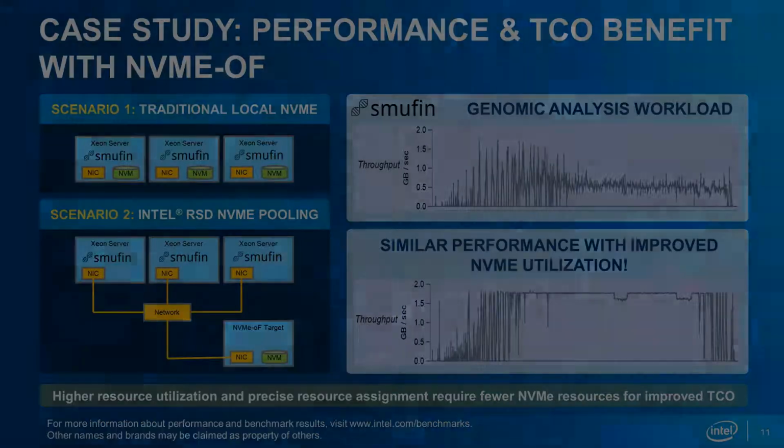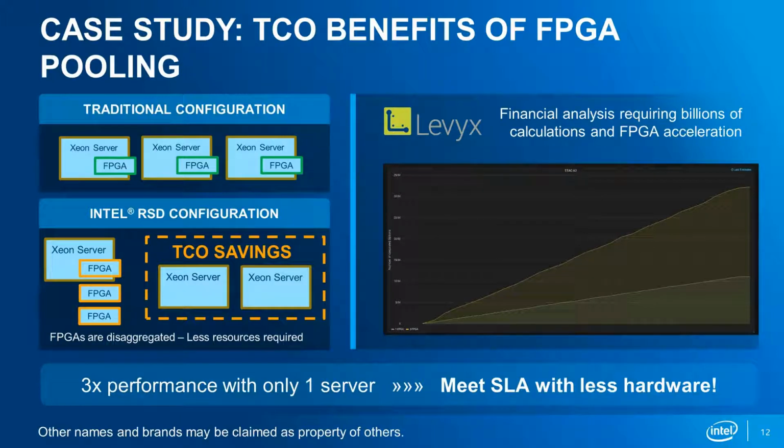Let me give you one more. GPU pooling and FPGA pooling is now one of the hottest trends in data centers, right? Because these represent one of the most expensive items that you have in your data center. So what we've done, the traditional configuration is that you have, again, direct attach platform acceleration cards, like from Intel, for example, from our Altera group, where you have one FPGA in every card, in every server. We've actually created a scenario where you can have one Xeon server have multiple FPGAs, so disaggregating the FPGA attachment, and therefore serving 2 additional Xeon servers that could be either not used at all or used for other purposes.